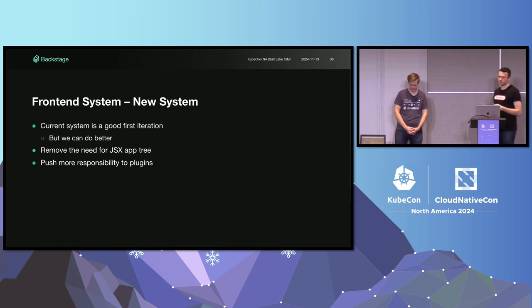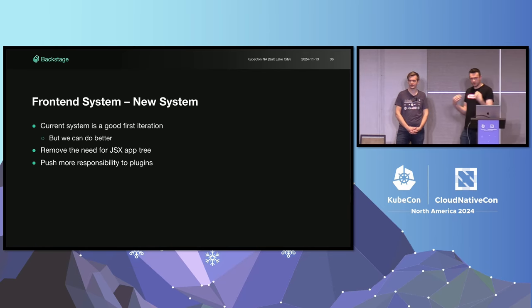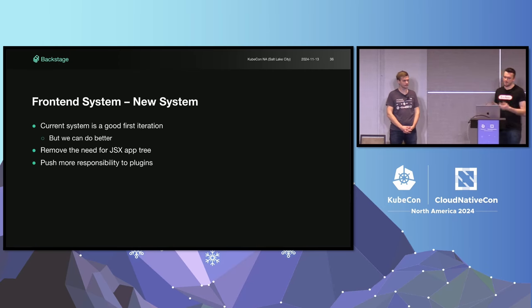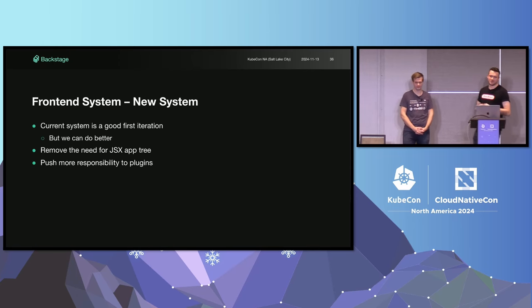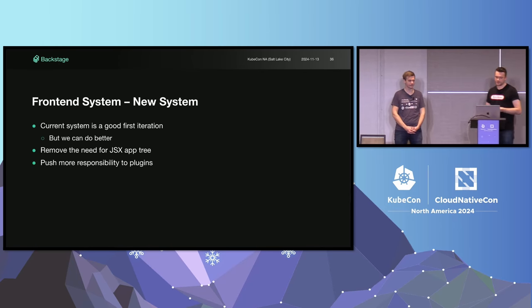So what we want from the new system is an easy way to install, configure, and manage plugins. So we're moving away from using TypeScript to integrate plugins and moving all of that wiring responsibility down into the plugins themselves, and then those plugins providing sensible defaults. So now the only thing you need to do is register the plugin in the app, and then you can use static configuration to customize how it's integrated. And we call this declarative integration. You might have heard us mention declarative integration before at previous talks in Amsterdam and Chicago and Paris. And this is just one of the new features for the new front-end system.